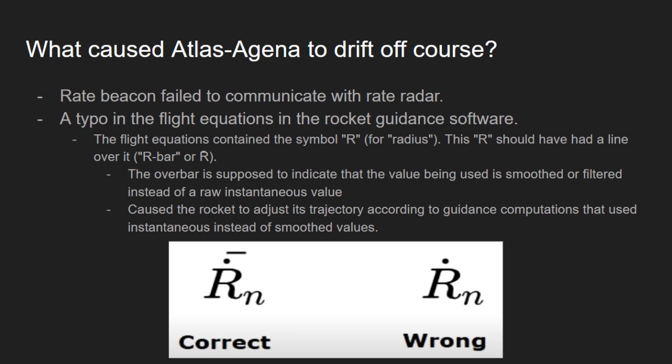Because of this, the program on the Burroughs computer also erroneously reported that the velocity was fluctuating in an erratic and unpredictable manner, which the program did try to correct for, but this ended up causing actual erratic behavior, which prompted the range safety officer to destroy the rocket.